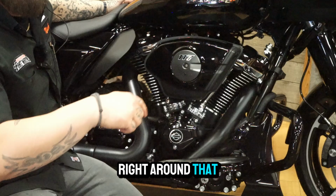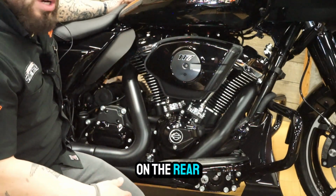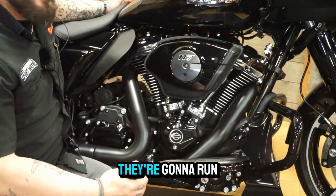It runs right around that rear spark plug and the front plug. They did a test on the rear plug and actually checked the temperature, and it's 40 degrees cooler than it was prior years. So it's pretty huge. Obviously, things run cooler. They're going to run a lot better for you.